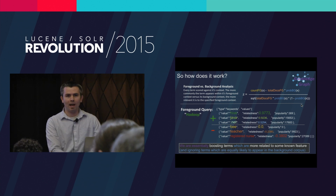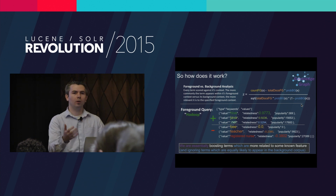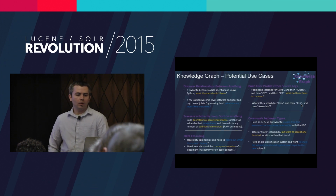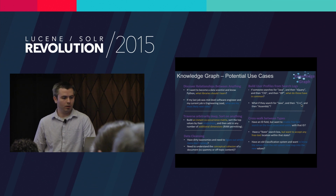But we're basically just passing that into the search engine, having it score, and then using whatever the top scores were. And so the more highly skewed a term is towards Hadoop, the higher the score is going to be, and vice versa if it's negatively skewed. And so for this knowledge graph, there's a lot of use cases, which we're just beginning to scratch the surface of. But it's basically a tool that allows us to discover relationships between anything.